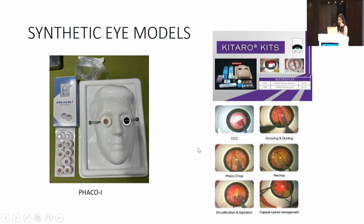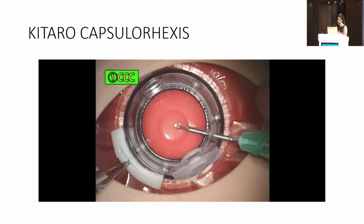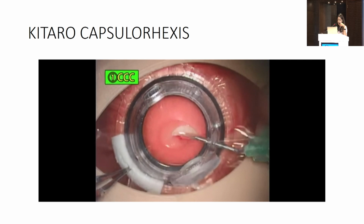We also have the Kitaro sets, which are manufactured in Japan. In this, we can again do all the steps of the surgery. This is an example of the rhexis in the Kitaro eye model. This is something like gelatin paper, on which we can fashion our cystitome and practice the rhexis with ease.